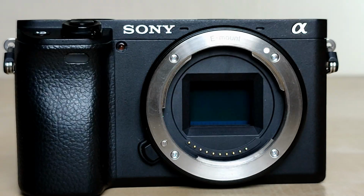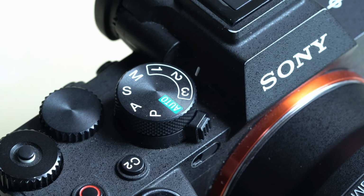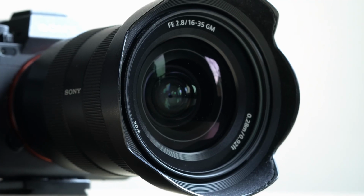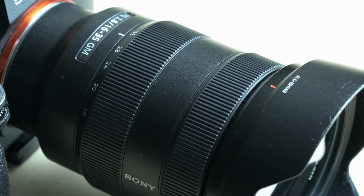Full frame sensor camera or APS-C sensor camera. You're not sure which one to buy as a first camera as a beginner. Let me explain to help you decide which one you should get. This video is for you if you haven't bought a camera yet, thinking of upgrading maybe from a smartphone to a camera, or you already have an APS-C camera but you are not sure whether you want to switch to a full frame sensor camera or not. So let's dive into it.